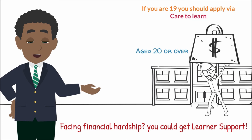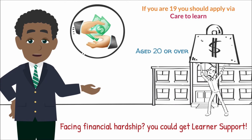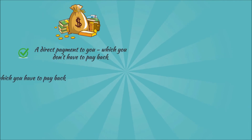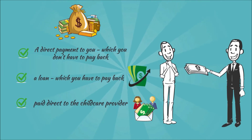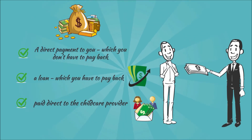You apply to your learning provider, for example your college, for the learner support. Your learning provider will decide how much you get. It depends on their scheme and your circumstances. The money can be paid direct to you, which you don't have to pay back, a loan, which you have to pay back, or paid direct to the childcare provider. As mentioned, the learning provider decides how much money is paid to you, and it depends on their scheme and what the money is for.